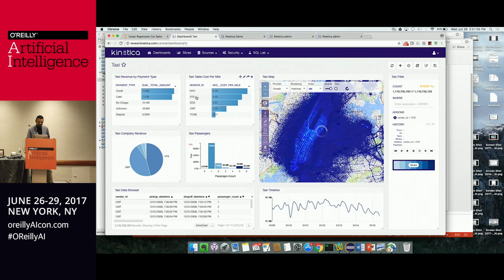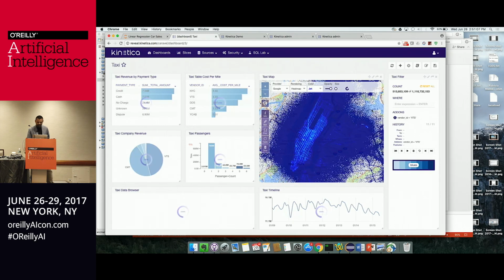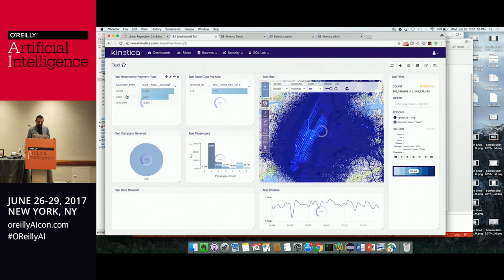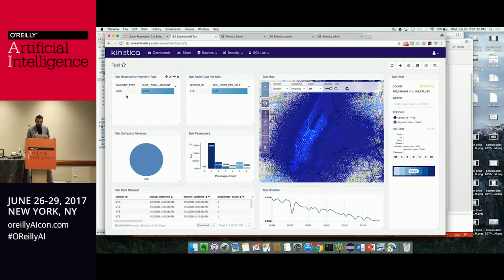So let's choose vendor VTS, right? So now I boil down to 513 million. This does the average, the total sum amount, and it does a group by the payment type. So let's say I choose cash. When I choose a specific thing, all my dashboards are going to reflect that. So all my dashboards change based on my selection, and I'm able to get my results in a few milliseconds.